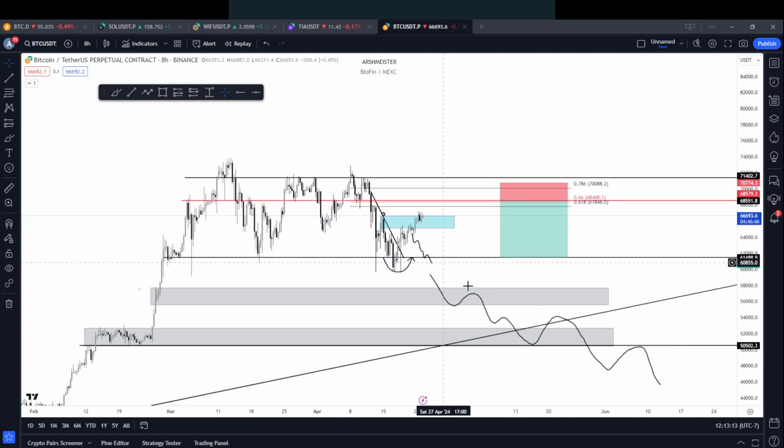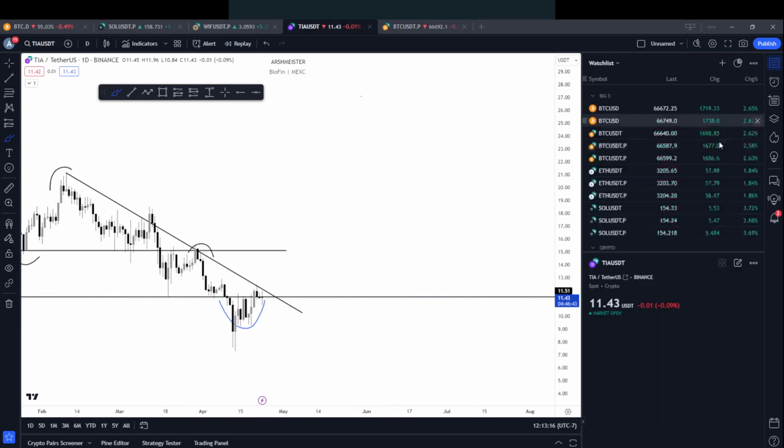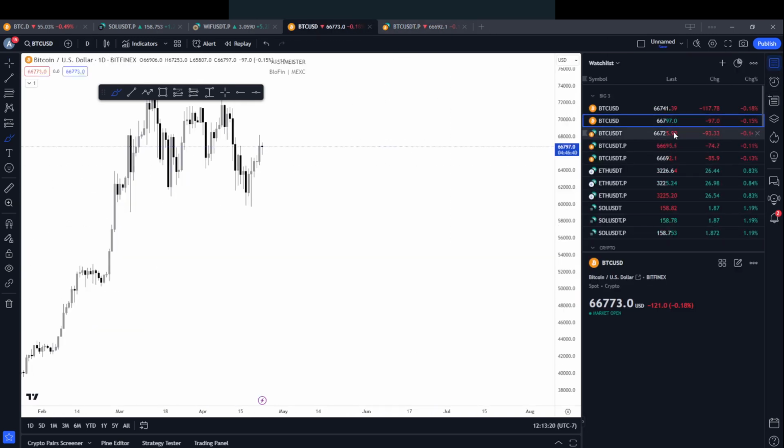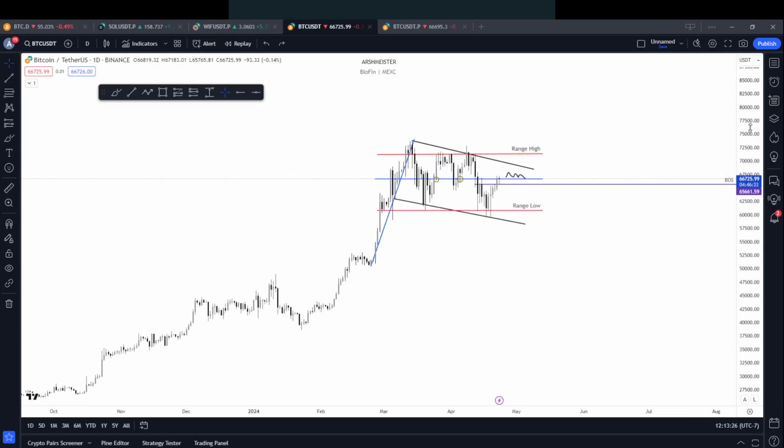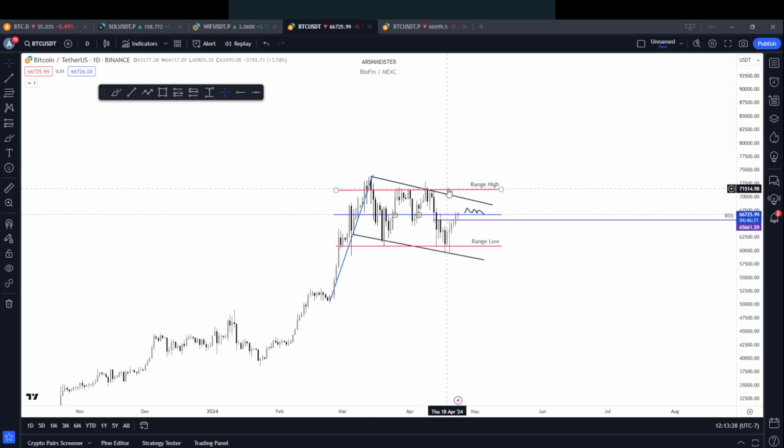So Bitcoin, again, we're still range bound. Let me go to this chart here. Right, we're at mid range, so taking any longs here is going to be risky for the market. So again, play range highs, range lows. You can play mid-range when we are at range highs or at range lows.